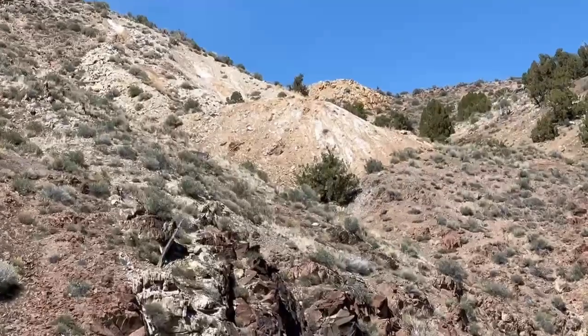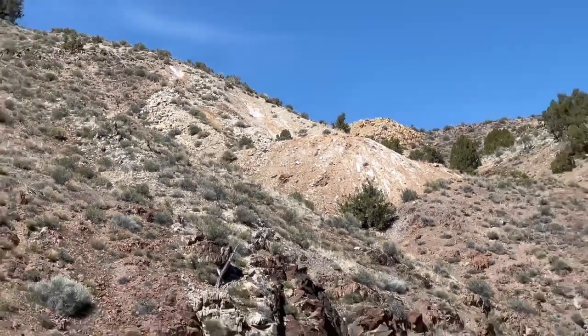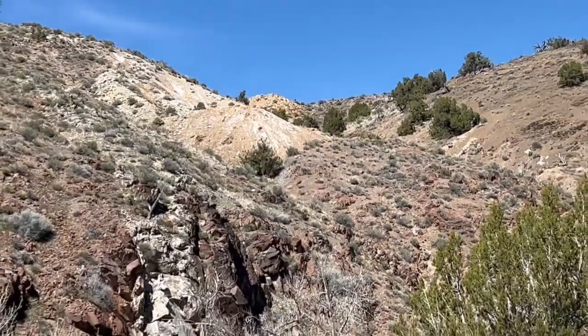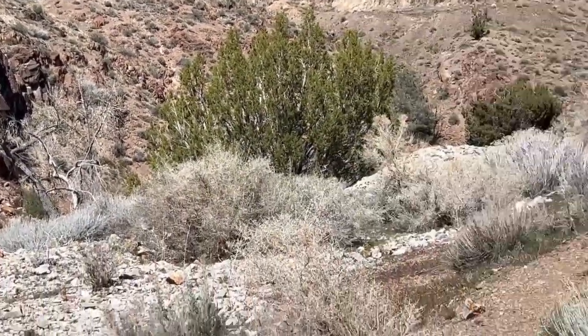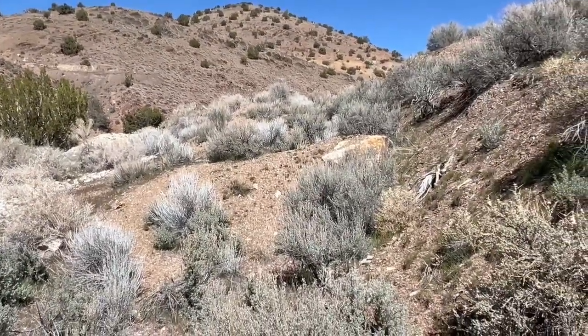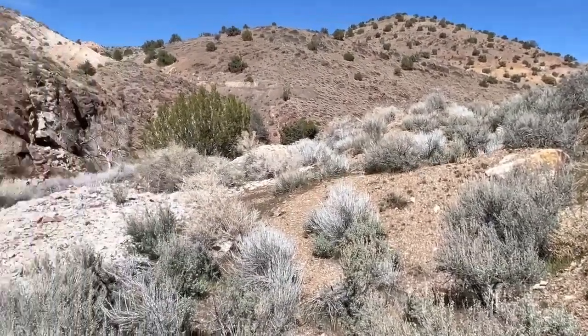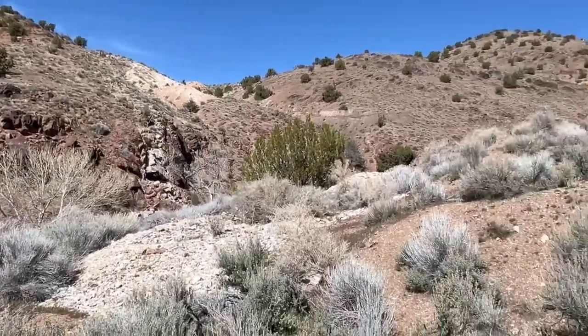I also never bothered to explore this cut up here. Not only is it difficult to get to, but it was previously not on our claims, and I just never feel comfortable poking through somebody's personal or corporate mine. However, that all changed after this expansion. That is ours, and this adit is ours.